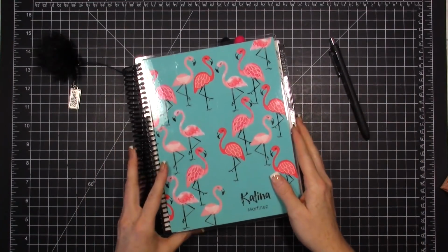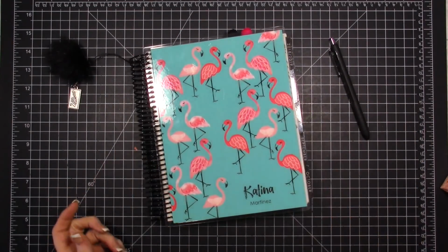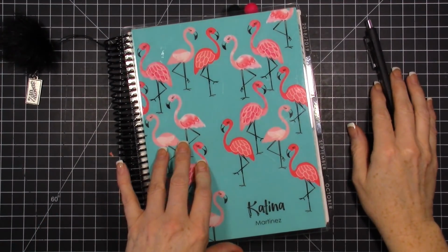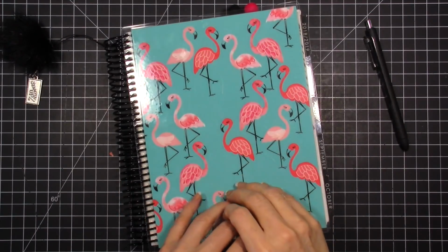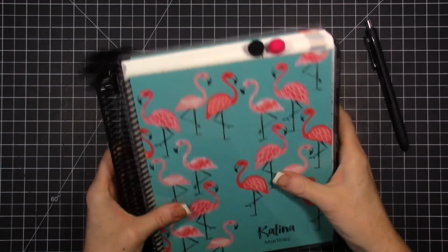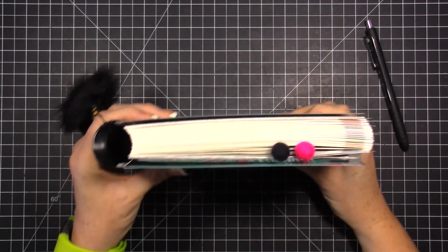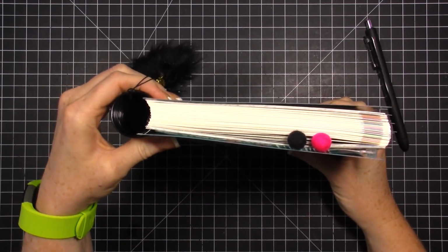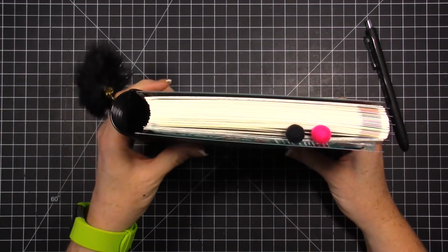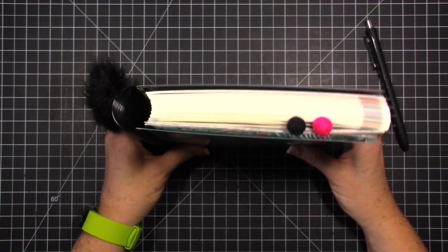And before, what was happening is I was just trying to fit everything into my Erin Condren planner. I was trying to fit my content, my life, appointments, kids stuff, and I get an 18-month planner. So it's pretty thick already, and I just found that there was not enough room for all of my stuff.